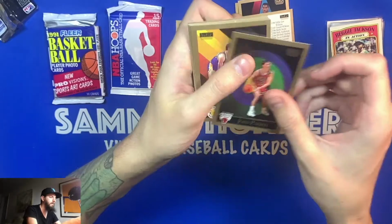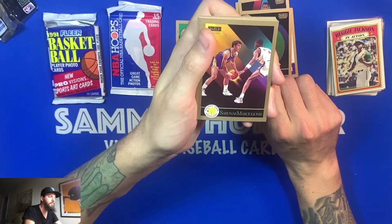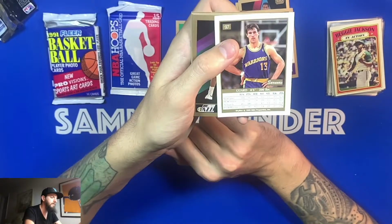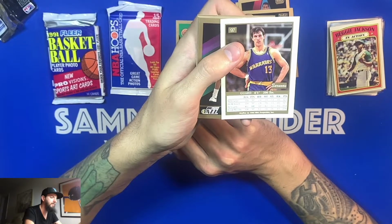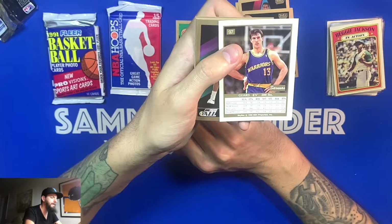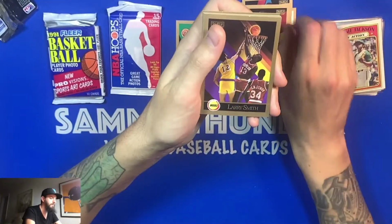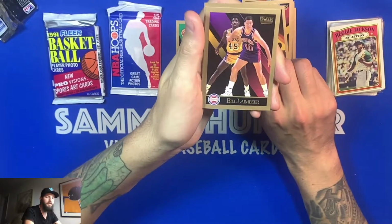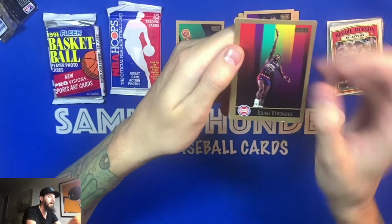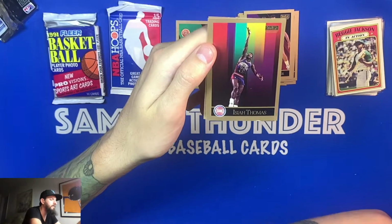John Paxson, another great 3-point shooter. Sarunas Marciulionis. I don't know too much about him. Let me see what his stats were. All right, so he had about 12 points per game. Yeah, his free throw shooting, 78%. Yeah, just your average run-of-the-mill player. Bobby Hansen, Larry Smith, the dirtiest player in the game, Bill Laimbeer. There's a Hall of Famer right after, the teammate Isaiah Thomas. It's a nice one. A little off center.